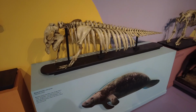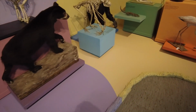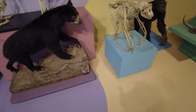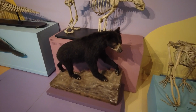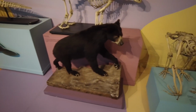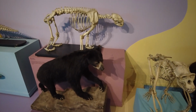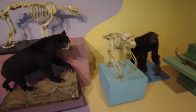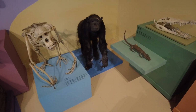That's cool. Here's the spectacled bear, Oso de Anteojos. This guy, there was supposed to be one of these at the zoo, the Parque de la Conservación that we visited, but we didn't see him. We didn't get to see the spectacled bear, but here's a taxidermied version, and there's his skeleton. Chimpanzee, our closest living relative.